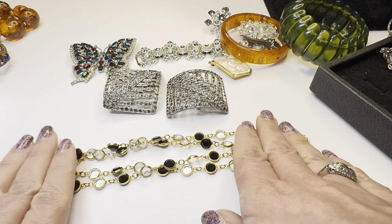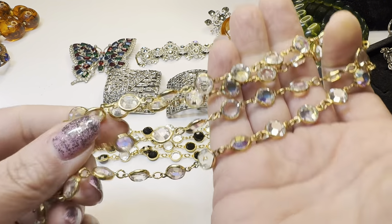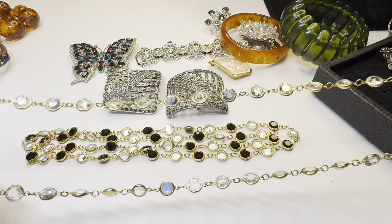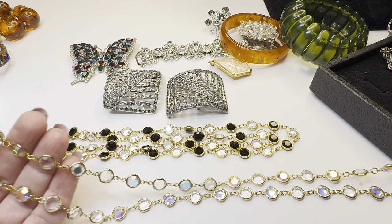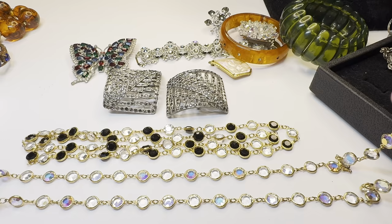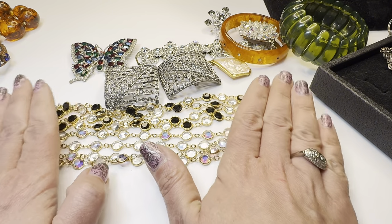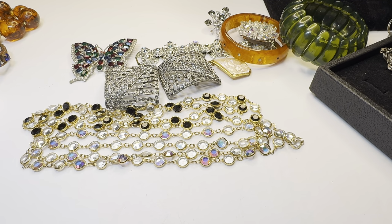I know some of you will probably dump on this one. I have never seen one like this before. Look at this. Clear and AB. Check that out. I've never seen clear and AB before. I absolutely love it. Also, same linkage to it, so same maker. Okay, so I've got the clear and AB, and black and clear.